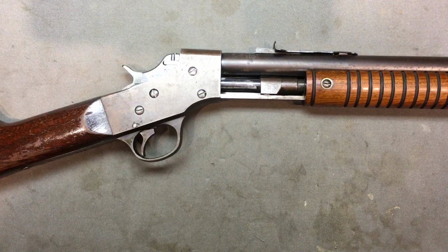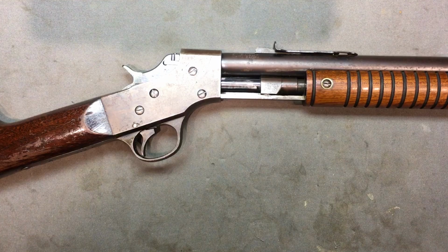Yes, one of the craziest rifles of all time. There is nothing like this rifle. It's totally insane.